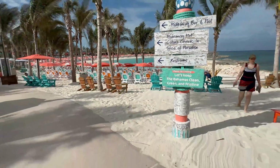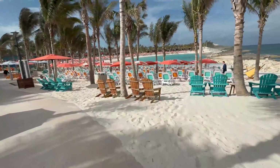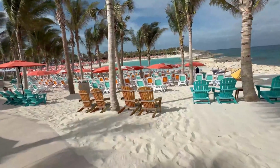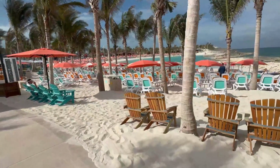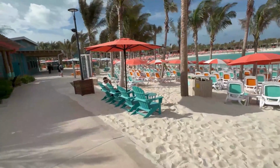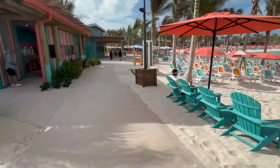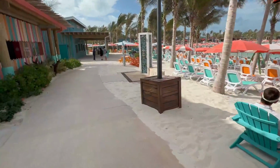We've made it to the newest feature of Coco K, which is Hideaway Beach Club, or Bay, or it's cute. So I didn't know there was a lagoon beach, so I'm excited about that, even though the water might be cold. Plenty of seating. Icon and Mariner are in port today, and it's not crowded yet.